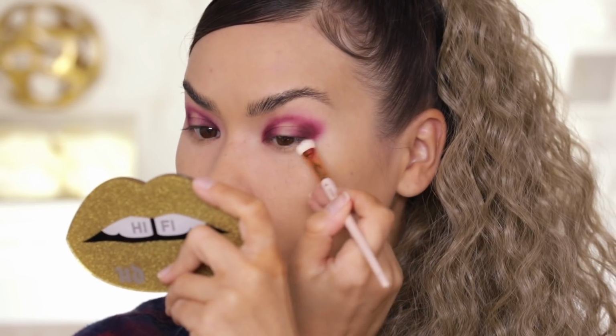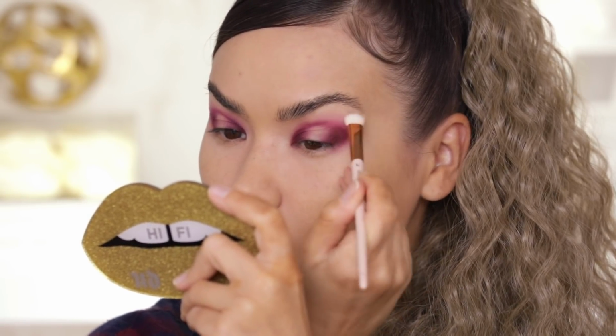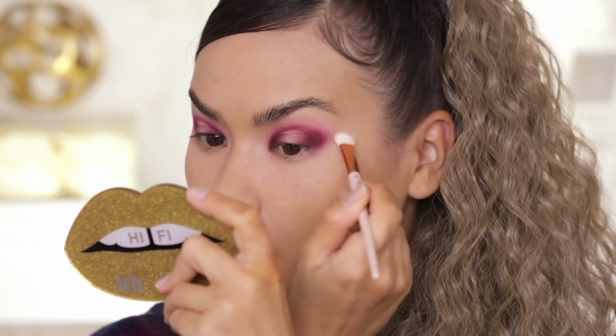I'm blending out everything once again. You know, I'm really liking this application so far. Everything is working rather well. Maryam, you're killing it, girl. You're killing it. Anyway, what was I saying?